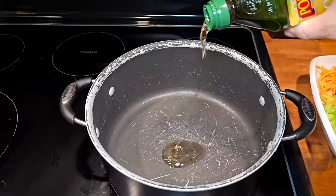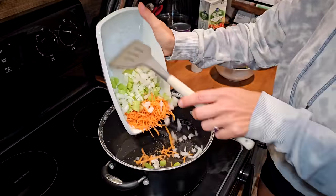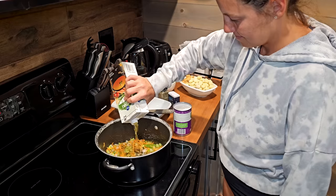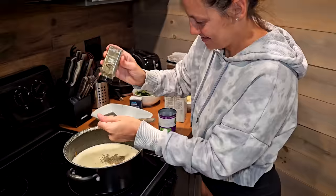The first thing I'm going to do is add some olive oil to the pan and heat that on medium high. Once that's heated up, I'm going to add the vegetables, the carrots, celery, onion, and the bay leaves. I'm gonna saute all that together. Then I'm going to add the vegetable broth and coconut milk, salt, pepper, and thyme leaves.